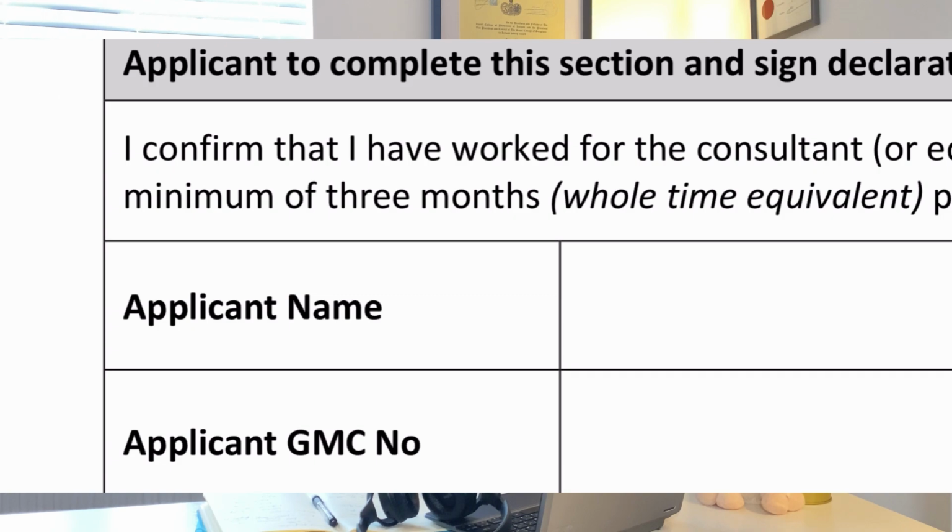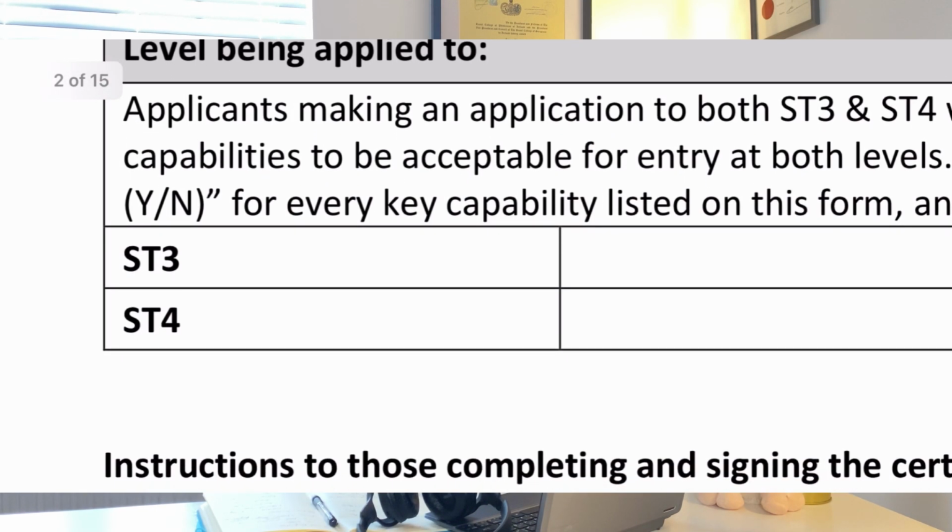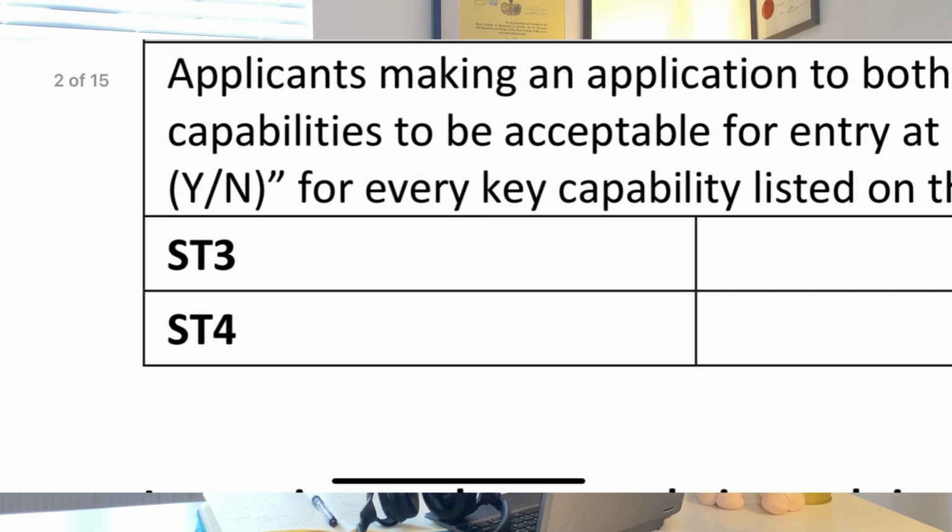Now the first page asks for your name, your signature, your GMC number, and then the same application could be signed for ST3 and ST4. Whenever you are signing any competency, the type of competencies are the same for ST3 and ST4. It's just the level which is different. So in a single application you can apply for ST3 as well as ST4.